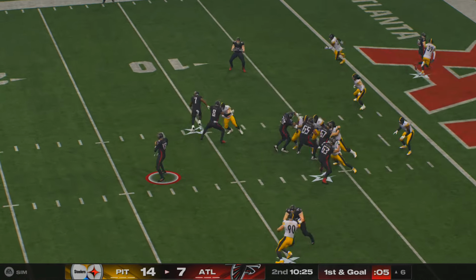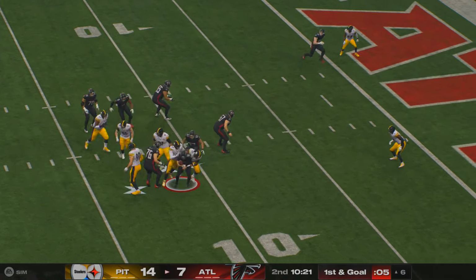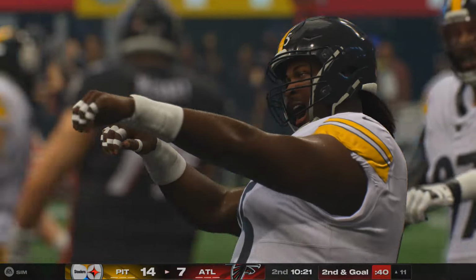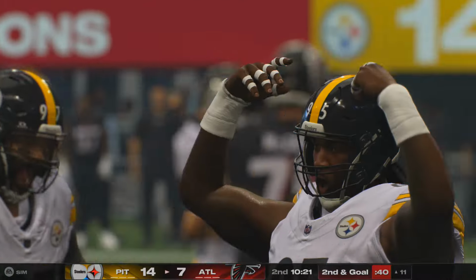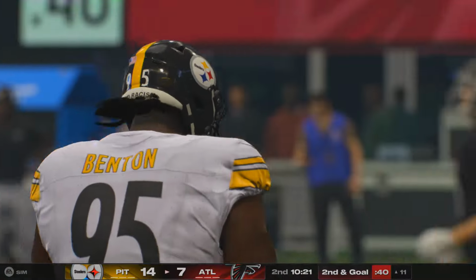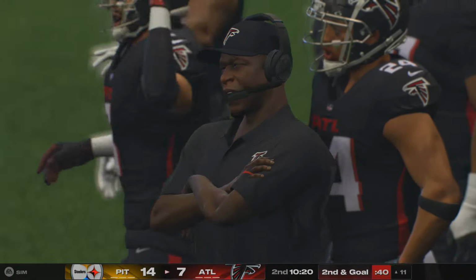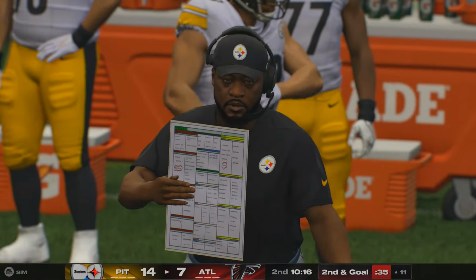Now Cousins here on the bootleg. And he is going to go down back at the 11-yard line. Multiple players combined for their team's first sack of the game. Well, there's still time to rectify this situation because the silver lining, it took a sack on first and goal. But that close to the goal line, that still definitely hurts.